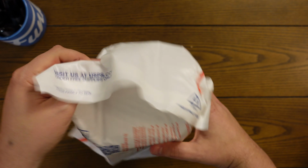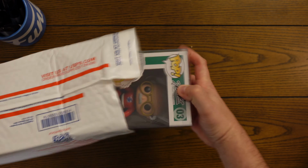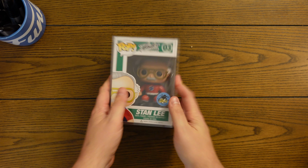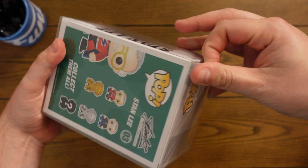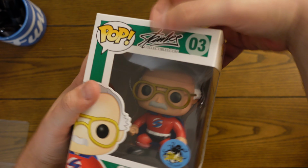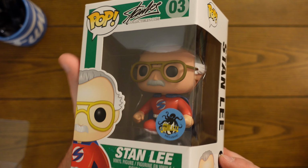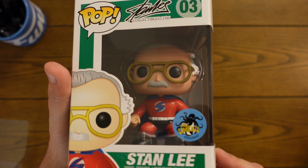Probably mentioned it maybe in other videos, but I do like to collect some of the alternate, or I call them non-traditional superheroes. So I wanted to get this red suit Stan Lee. Maybe at some point I'll do a video where I show all of the superheroes that I'm talking about, but this was one I wanted to grab. So there is Stan Lee in the red suit.